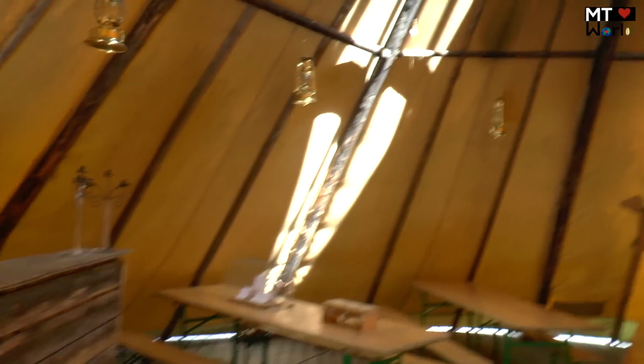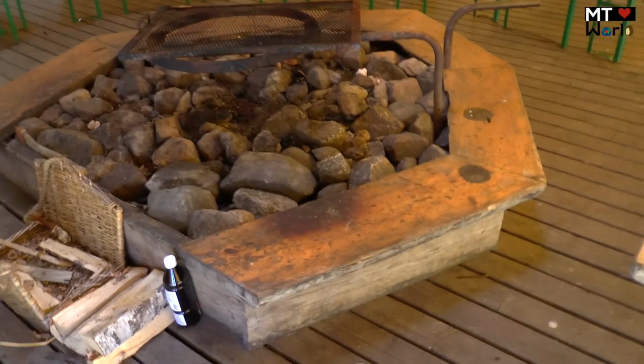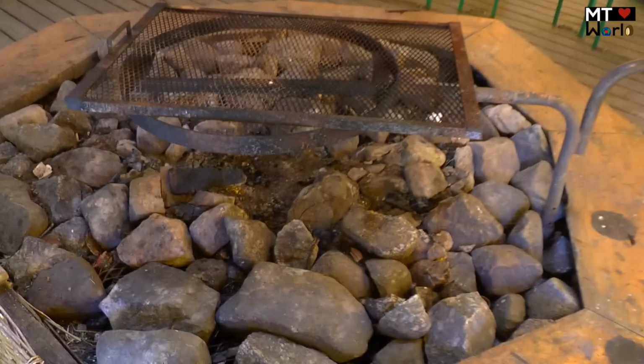Yeah, we are inside. Wow, really cool. Here you can put a fire and you can make some food if you want, or just eat bananas. Super cozy and nice.